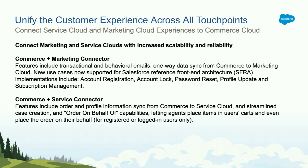The final feature set that we wanted to talk about is improvements in the cross-cloud connectors that we're very excited to talk about. And Billy, what are those? Yeah, not a lot of people know, but Salesforce Commerce Cloud does actually provide connectors between Commerce Cloud, Marketing Cloud, and Service Cloud. This allows our merchants to accelerate their integrations between commerce, marketing, and service.